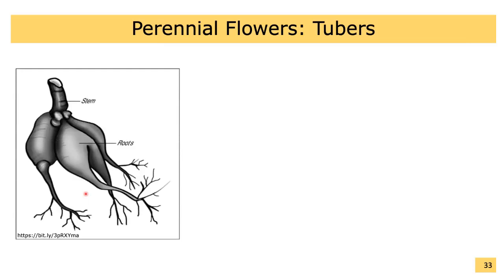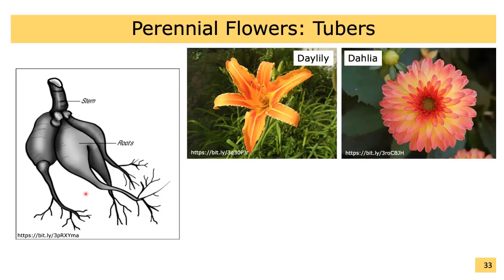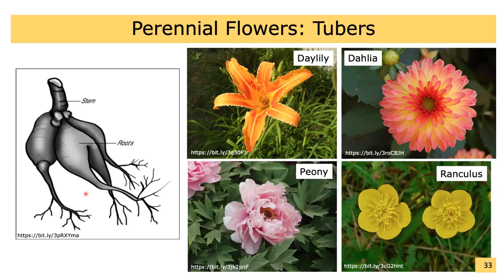Tubers. Tubers are the thickened terminal portion of the stem. They are usually fat, round, and knobby, and do not grow horizontally. They have eyes or buds that create new shoots, which will become new plants. Tubers can be cut into sections containing at least one eye per section. Examples of tubers are daylily, dahlia, peony, and ranunculus.